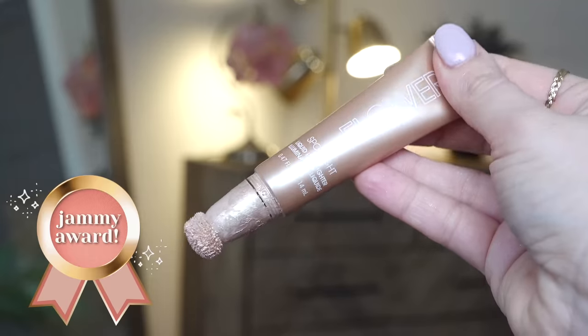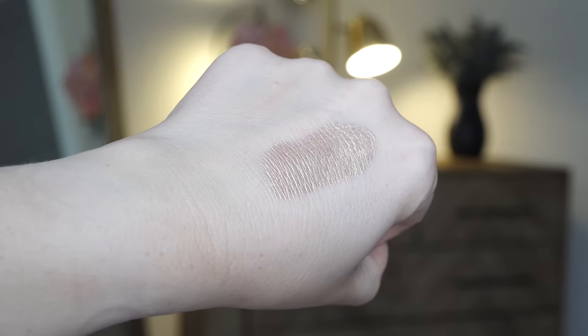So highlighter is the Flower Beauty Spotlight Liquid Highlighter. Absolutely supposed to be a dupe for the Charlotte Tilbury one. You can save the money, honestly, you guys. I mean, this is so, so similar. I'm trying to think if I've ever been able to really detect a difference.